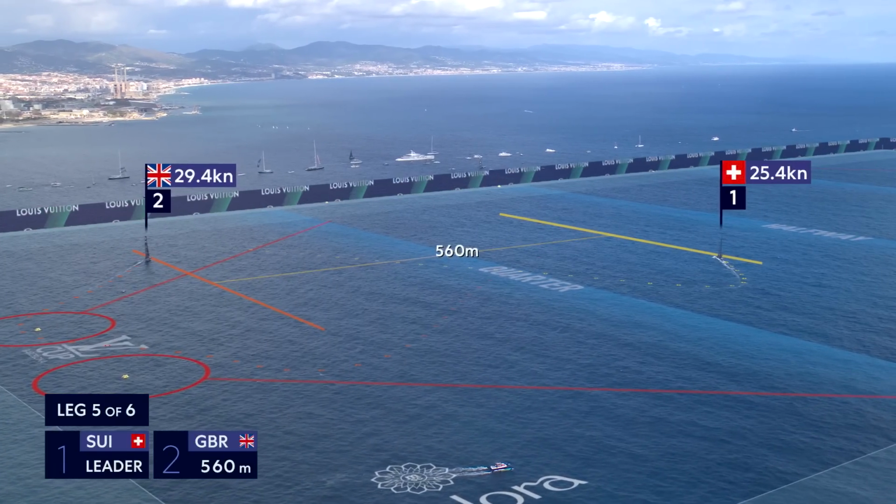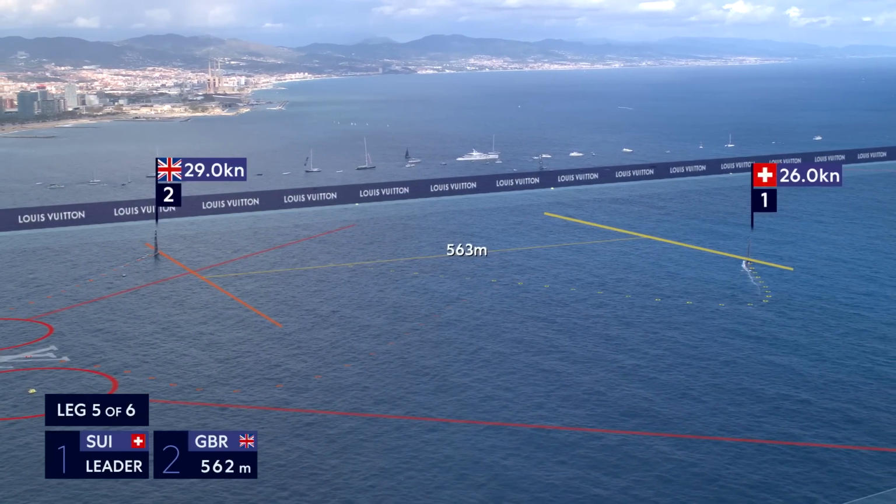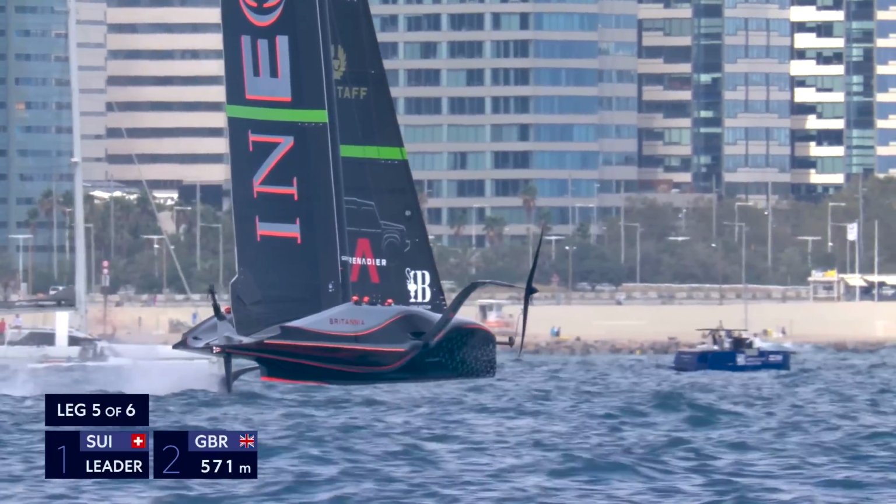The Swiss there pulling off a tack, seeing a bit more pressure out that top left-hand side. The Swiss need to absolutely keep sailing the boat well here, otherwise the British will be mowing them down.